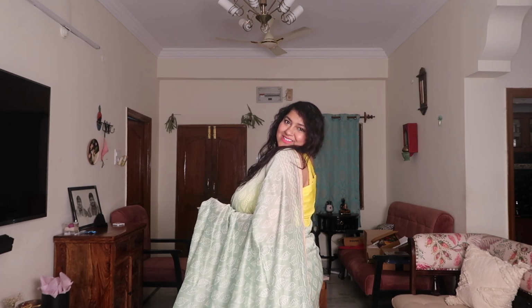For the next look, of course, we have to have a saree, because sarees are again one of the most comfortable yet fashionable pieces of a wardrobe, not just for workwear but anywhere on a daily basis or even for special occasions. This one is an ajrak print saree and it's a very comfortable one and in a pastel color, very beautiful.